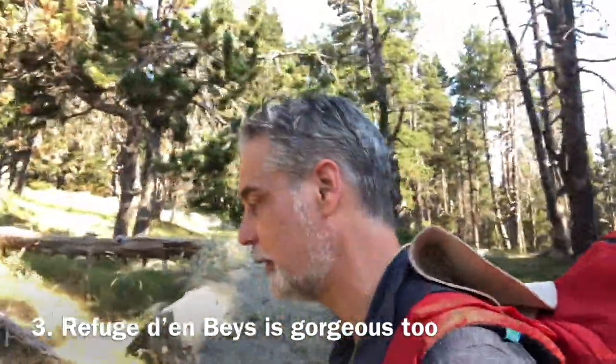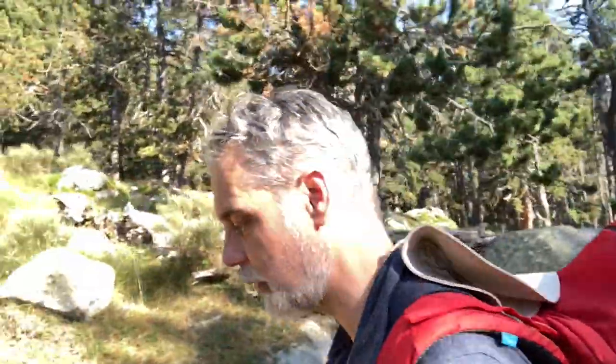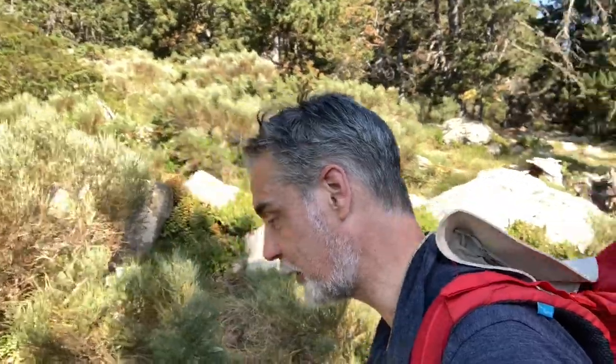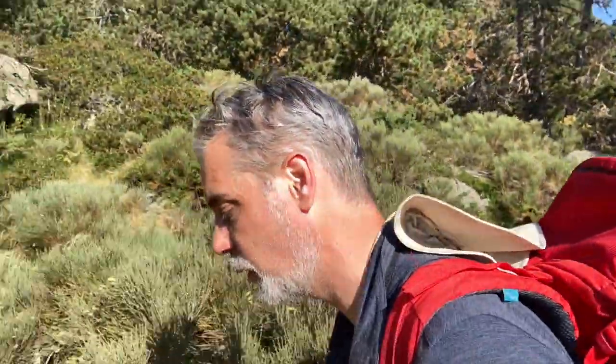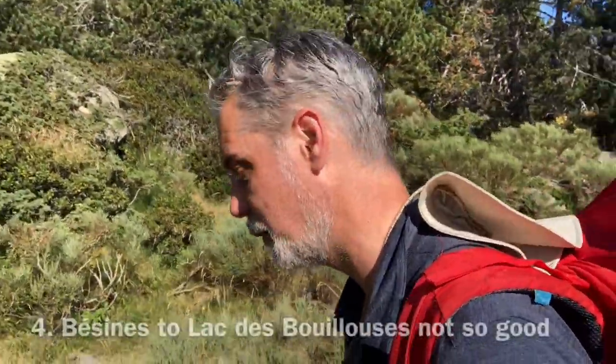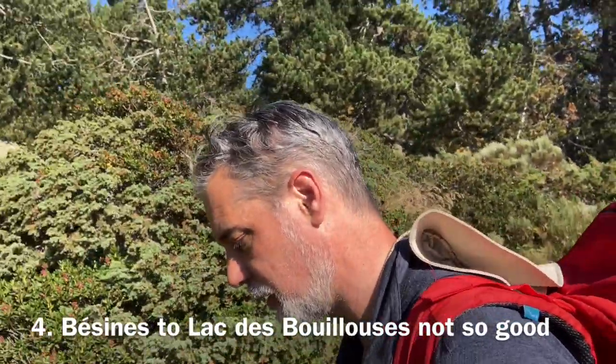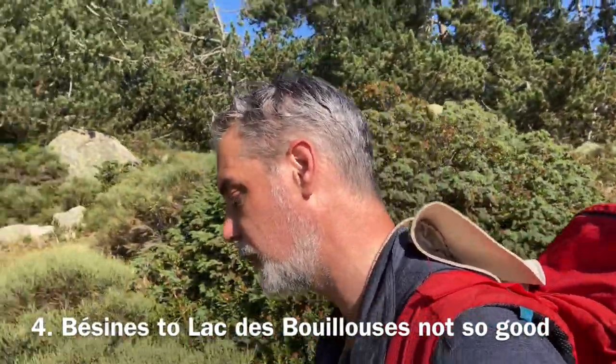So highly recommended too. Then Ombay to Refuge des Bésines. I didn't actually go to the Refuge des Bésines, so I don't know what the refuge is like, but I can tell you the walk to it is spectacular. But day four, the walk from the Refuge des Bésines back to the Lac des Bouillouses, not so good.